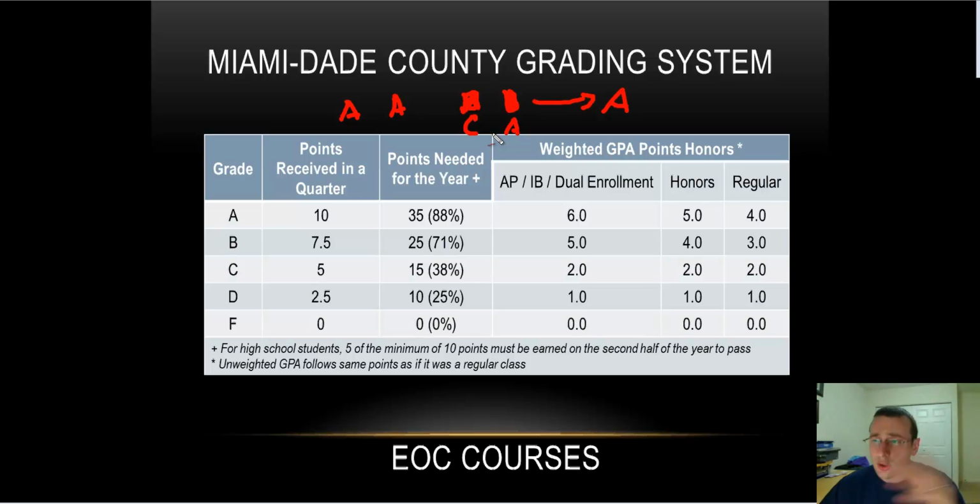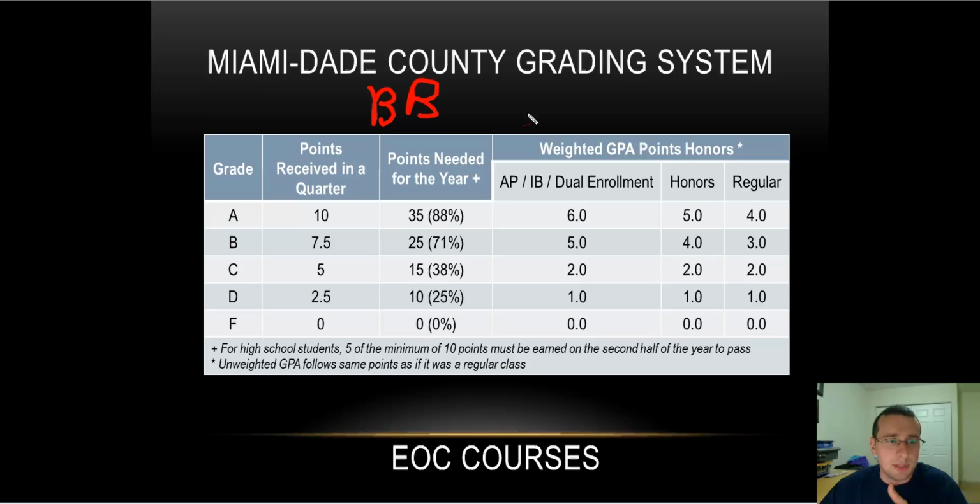Likewise, you can do different combinations of grades to get a B in the class. For example, a B and a B plus a C and a C, that means you're going to get 10 points here in the second half. You pass because of the 5-point requirement. And then you get 2 B's. That means that you're going to have 7.5 plus 7.5, that's 15. Plus the 2 C's here, that's a total of 10. That's 25 points. You earn yourself a B. So that's kind of how it works.